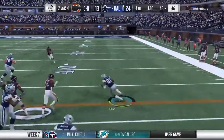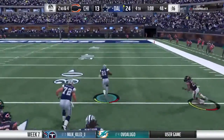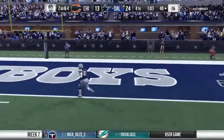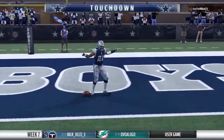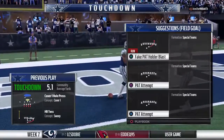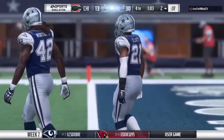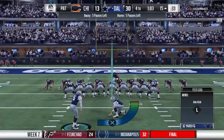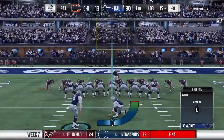Now they'll run it on the toss. And he's got room. Gets by him, and now a little daylight. The 20. Touchdown, Cowboys. Ezekiel Elliott with his 3rd touchdown of the game, number 15 on the year. And the Cowboys will extend their lead.